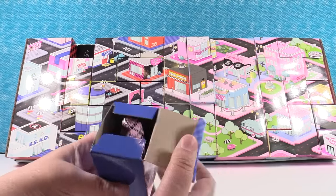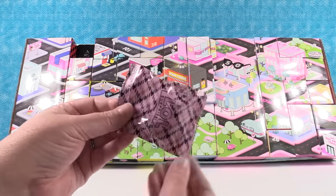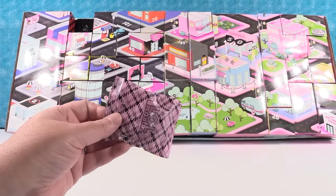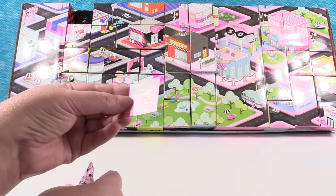I like these boxes. And we have a blind bag. First blind bag. Are you ready for 70 plus surprises? I am ready. Now, you had, I don't know if that's a sticker. Oh, yeah, it's probably our sticker that goes on our sheet.